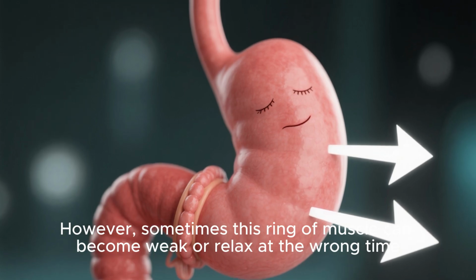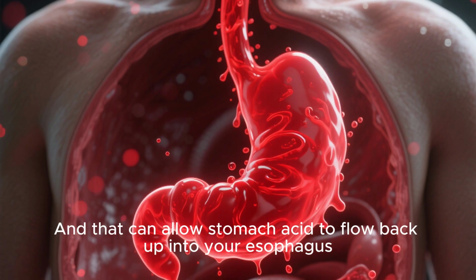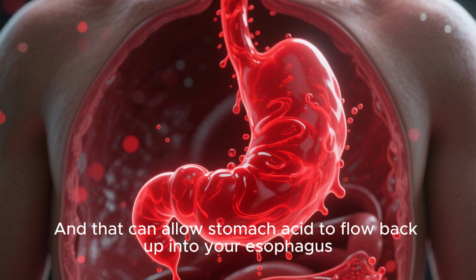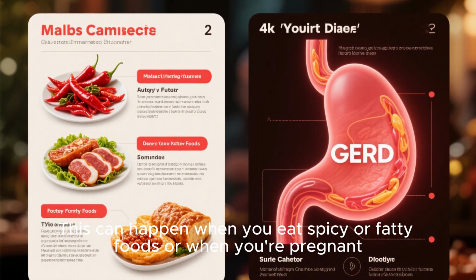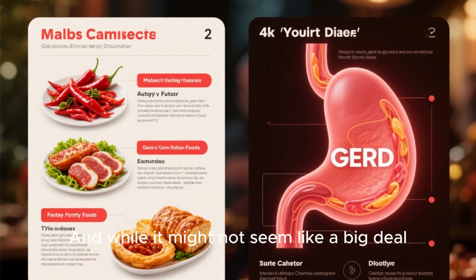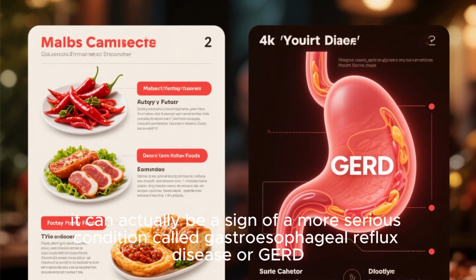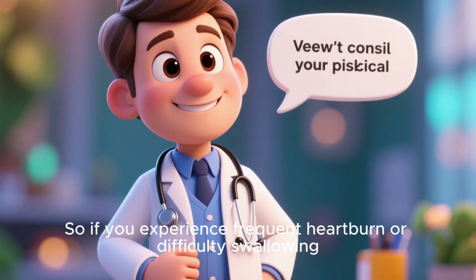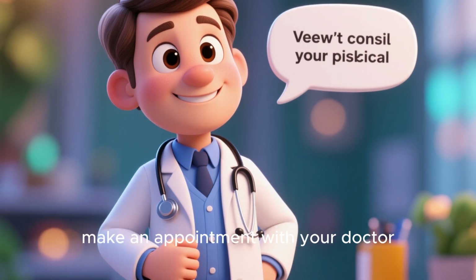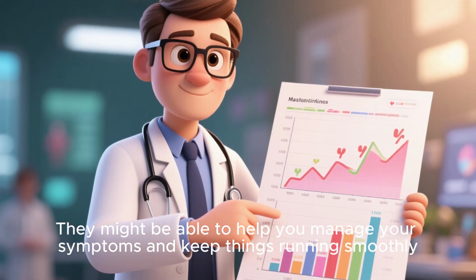However, sometimes this ring of muscle can become weak or relax at the wrong time, and that can allow stomach acid to flow back up into your esophagus. This can happen when you eat spicy or fatty foods or when you're pregnant. And while it might not seem like a big deal, it can actually be a sign of a more serious condition called gastroesophageal reflux disease, or GERD. So if you experience frequent heartburn or difficulty swallowing, make an appointment with your doctor. They might be able to help you manage your symptoms and keep things running smoothly.